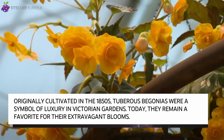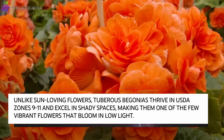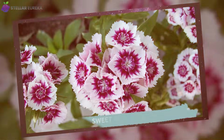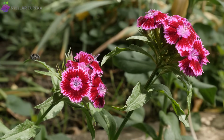Their popularity skyrocketed in the Victorian era when exotic plant collecting was at its peak. Today, they remain a favorite for their ability to thrive in shaded spaces, bringing bursts of color where other flowers fade. Sweet William. Few flowers blend charm, history, and resilience like Sweet William.